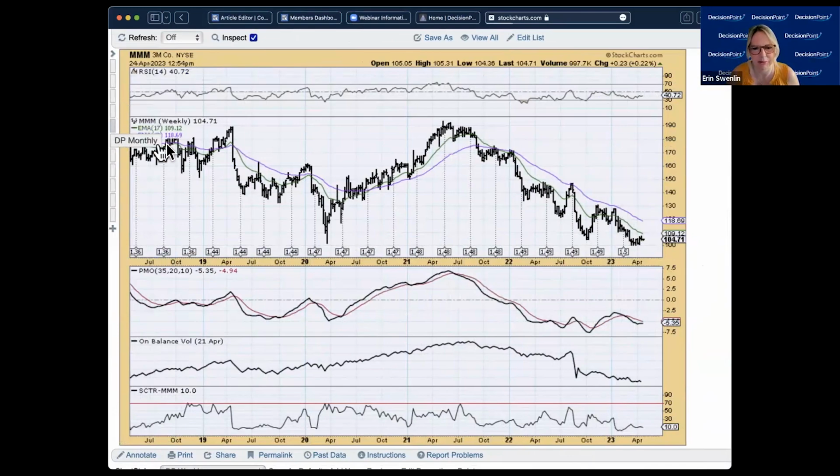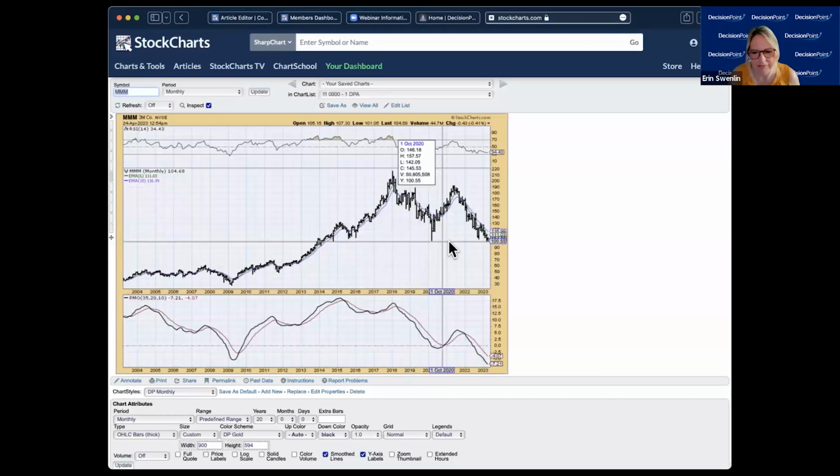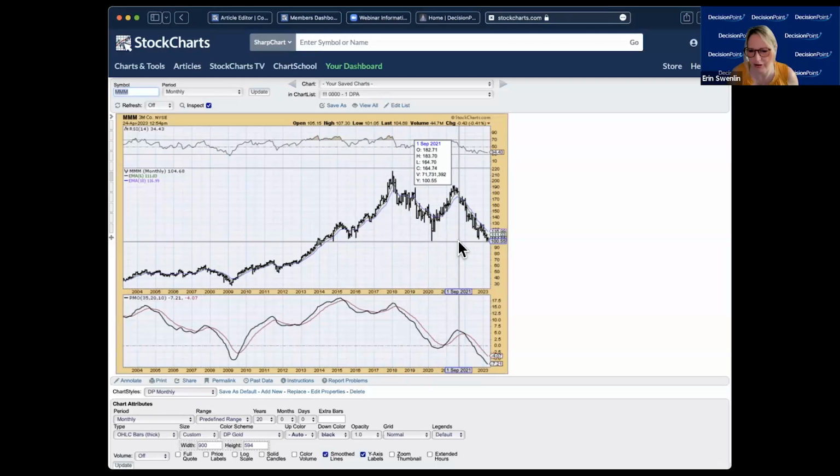I actually want to see a monthly now. Yeah. Okay. Yeah, we're kind of talking. So it needs to hold this level, period. Definitely. If we lose this level at all, you don't want to be owning 3M.